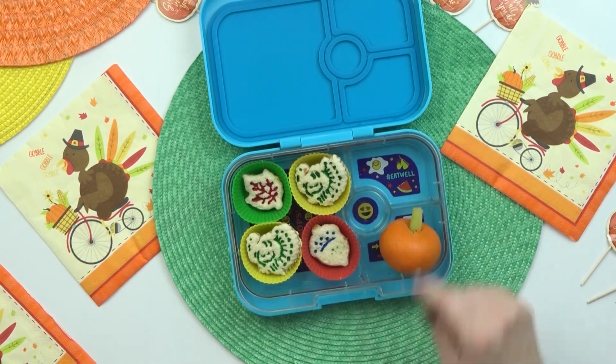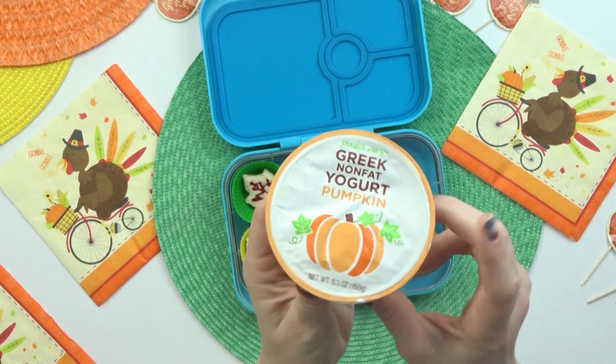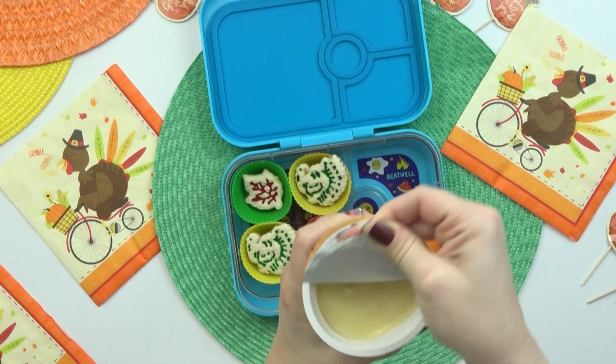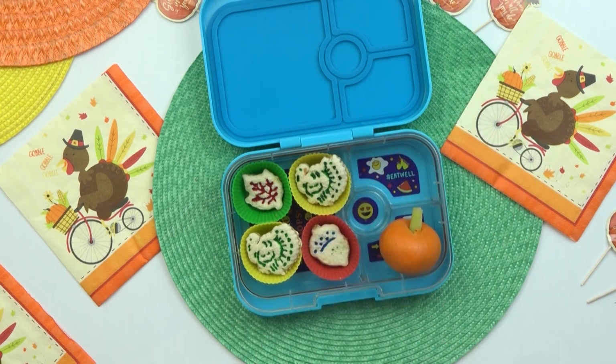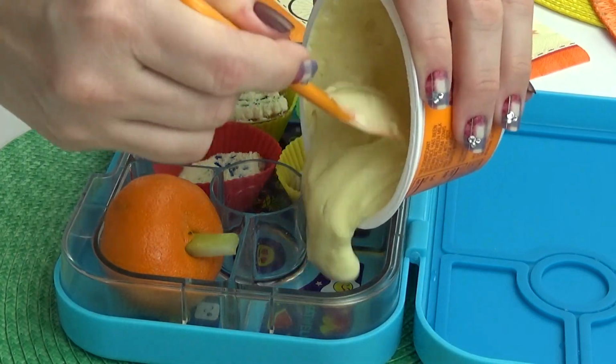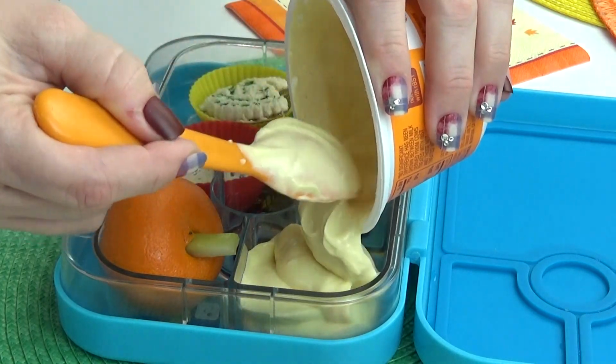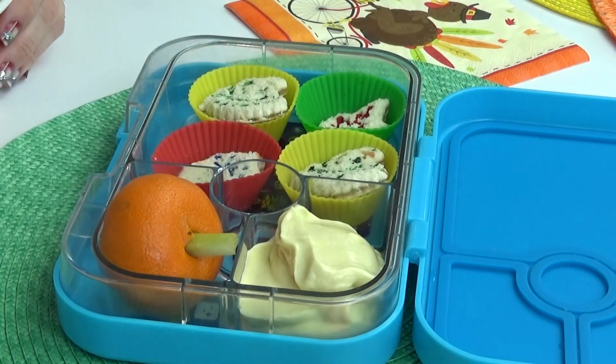Now in this back section of the lunchbox, I'm going to go ahead and add in some yogurt. I feel like it's been a long time since I've added yogurt to a lunch, so I think the kids will be excited to see this. And you guys, it's not just a regular yogurt. To go along with this Thanksgiving theme, I thought some pumpkin spice yogurt would be perfect.